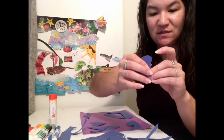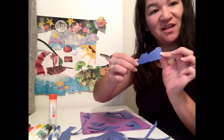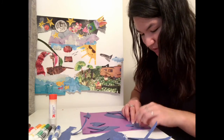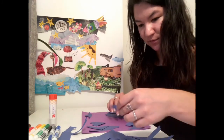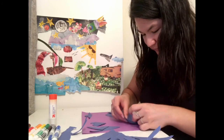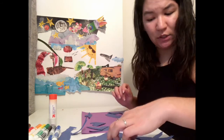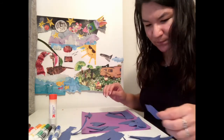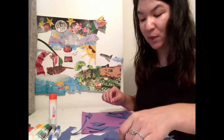I don't want all of it, so I'm just gonna rip a little bit more off, and then just use that piece. Perfect. I'm just about ready to glue.